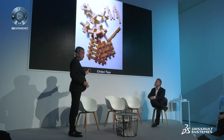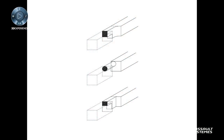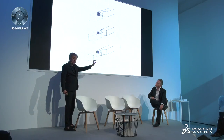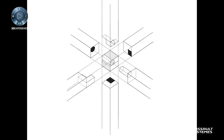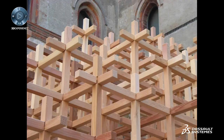I got a hint from a toy for Japanese kids. This toy has three types of joint, and the dimension is 3 centimeters by 3 centimeters. It is so tiny. This shows the assembling system: twist it and fix it. So we brought those sticks from Japan, and my students assembled them by their own hands.